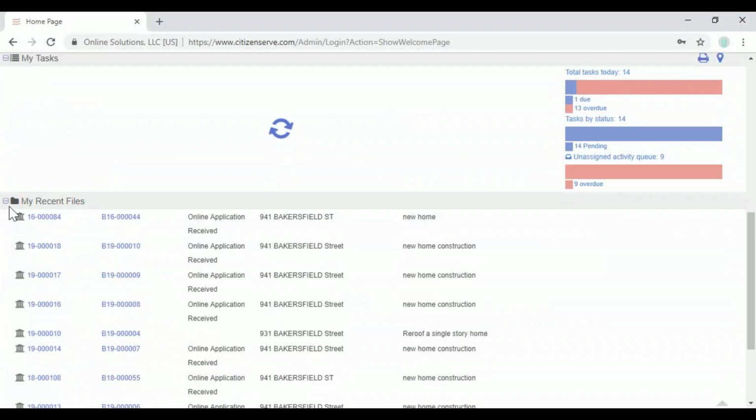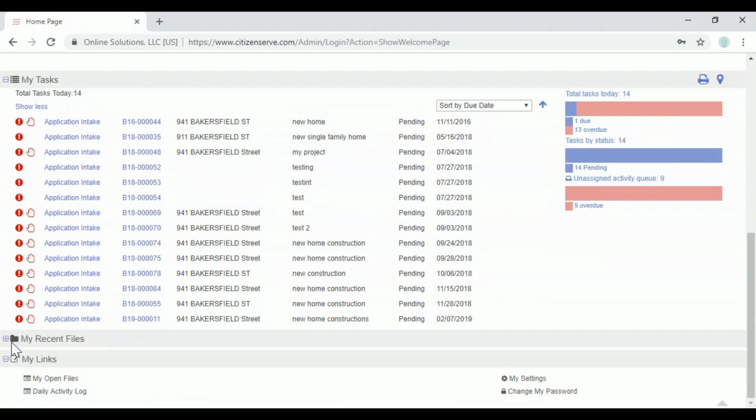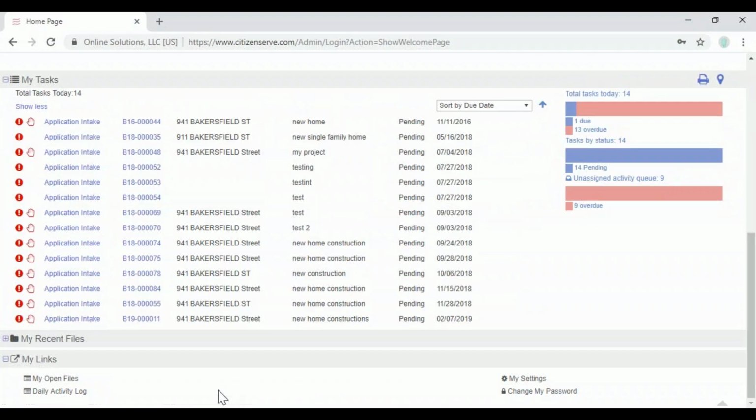And I've got recent files. This allows me to see anything I've worked on recently. You can minimize these things too if you want. And then I can pin things to my home page. Like if I run expired permit notices or I have my favorite reports, I can just pin them to my home page, which is kind of cool.